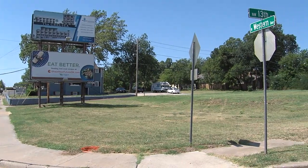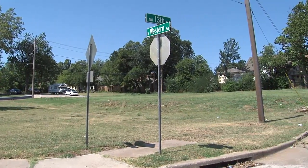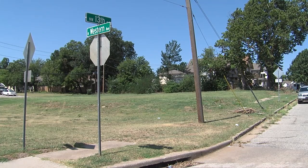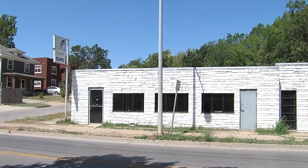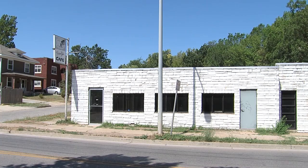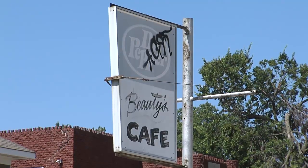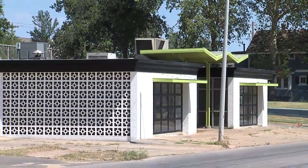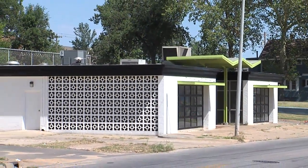After that, I assembled a couple more lots, put it together, and then there were some buildings for sale nearby. So I started buying those buildings and putting them together. I ended up with the white building, which is the old cafe, and then a building that they were making dentures in, basically, that was on 12th.